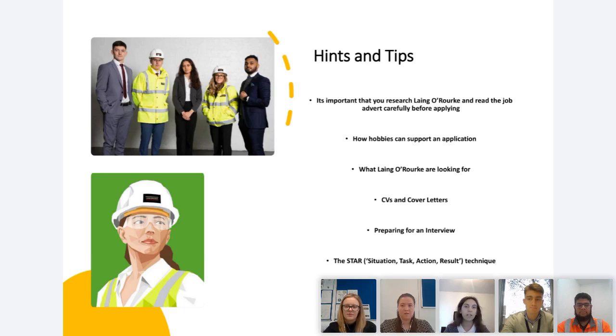A really important technique to remember for this is to use the STAR technique. So this is the situation, provide the context and set the scene, and then the task, explain the task that was at hand, what needed to be done and why, and then the action, explain the action you took to achieve this, and then finally the result, explain the result of your effort and what you accomplished.